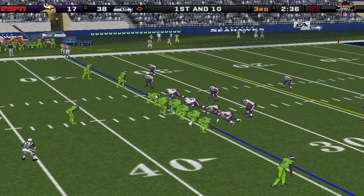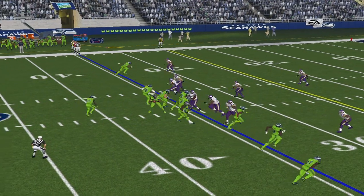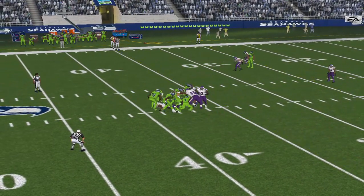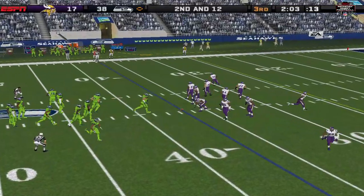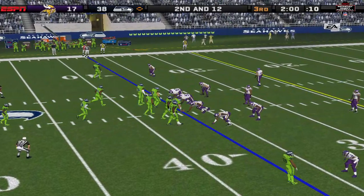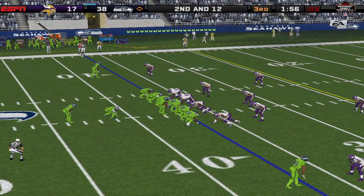Minnesota using three linebackers. Brown goes in motion. They'll pass on first down. You've got to give a lot of credit to this defensive line. They got a good push in the middle, and he was right there to bring him down on the 37-yard line. Davis, the deep back.